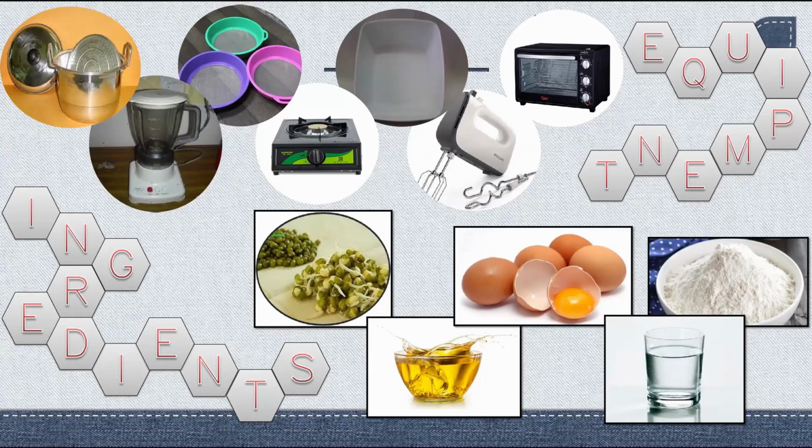Here are the equipment and ingredients that we used in this research. The process of making mung beans peel flour. First, wash mung beans peel until clean, then dry in the oven. Next, refine with a blender and sieve until it gets a fine powder called mung beans peel flour.